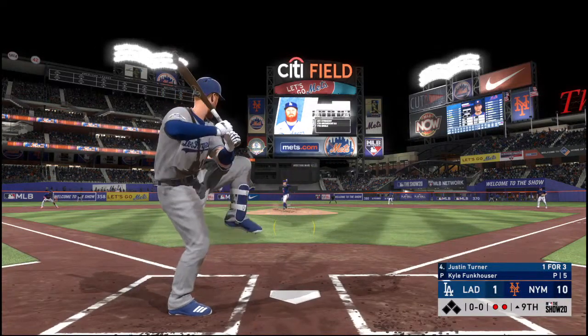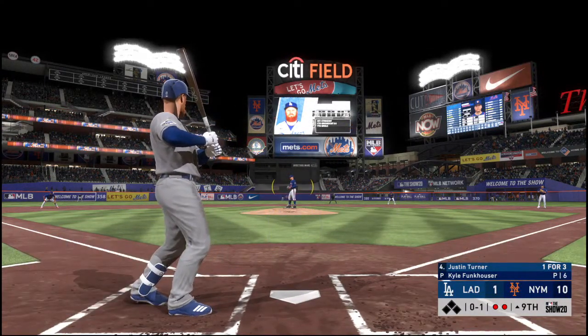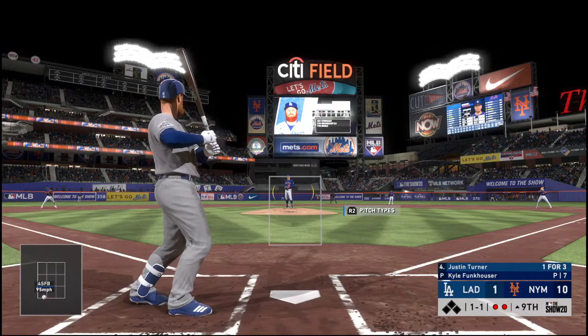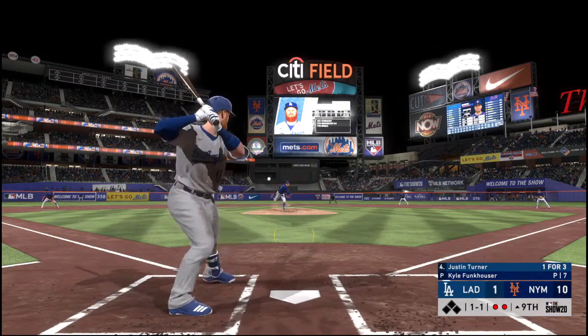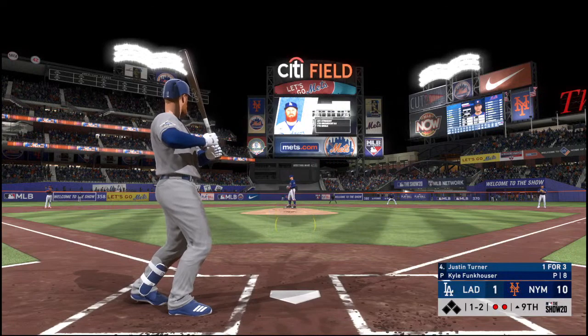Max Muncy is retired, and now they're down to their final out in this one. No balls and a strike to count. The 0-1 pitch. That's a ball. If you're going to have success against some of the better hitters in the game, you've got to get that pitch right there. 0-2, he's almost certainly out. 1-1, he's got a chance to really do some damage. The Dodgers down to their final strike.